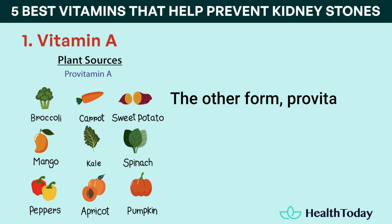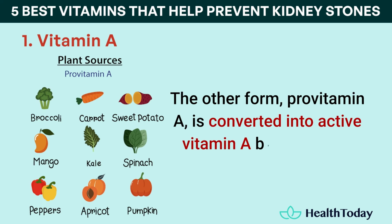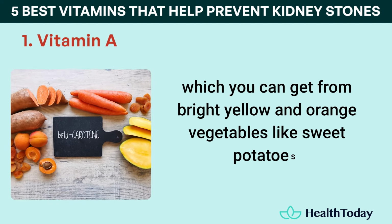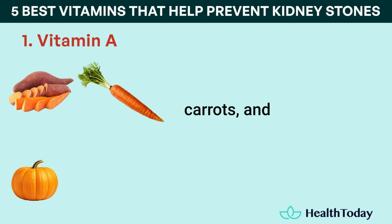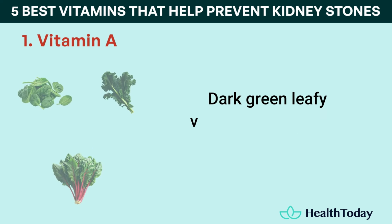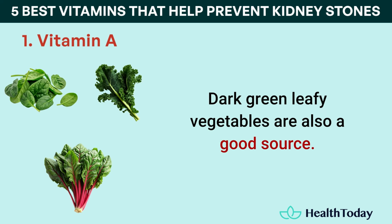The other form, provitamin A, is converted into active vitamin A by your body. It naturally occurs as carotenoids, such as beta-carotene, which you can get from bright yellow and orange vegetables like sweet potatoes, carrots, and pumpkins, and fruits like cantaloupes and mangoes. Dark green leafy vegetables are also a good source.